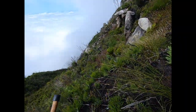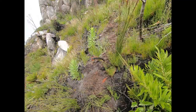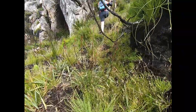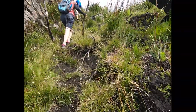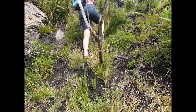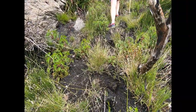And it's fairly steep down here. I don't want to slip here. Keep on forward. It's a steep climb. It's not a scramble, it's just one foot in front of the other. Very tall steps up.